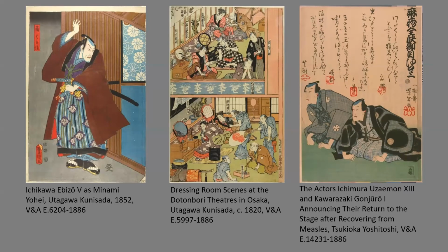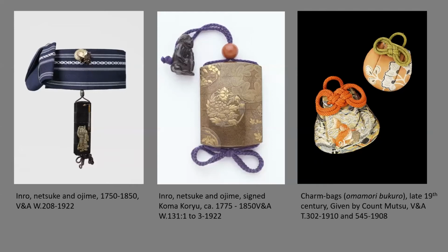While haori had initially been worn by samurai, by the Edo period, they were worn by all urban men of means and distinction. Here we have actors wearing them both on and off the stage. The print to the right rather appropriately shows some famous actors announcing their return to the stage after recovering from measles. Although the ruling Tokugawa government attempted to curb such flagrant subversion of the social hierarchy by issuing various sumptuary laws to limit who could wear what, dress accessories became a way to subvert them.